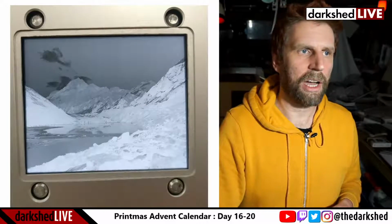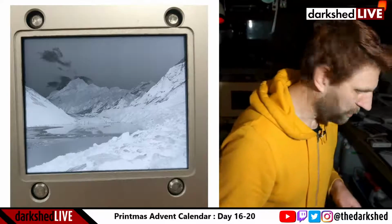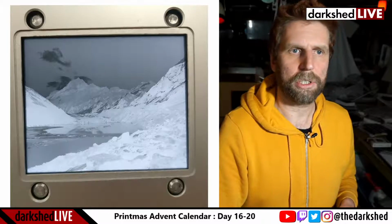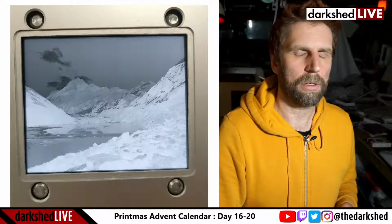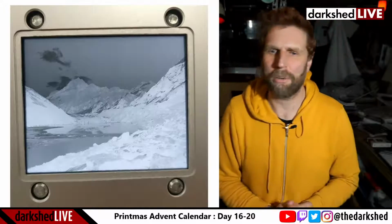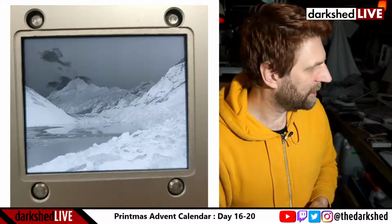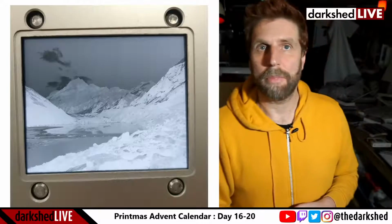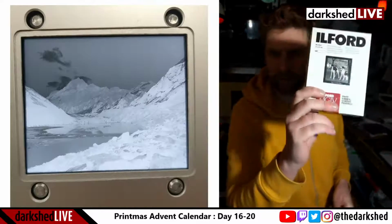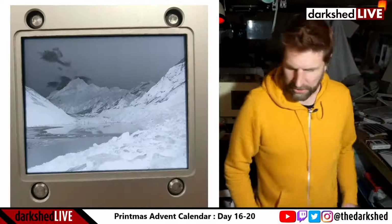Right, on to tonight. I am printing this image here, which is Mount Cook in the South Island of New Zealand. I wanted to print a bit of a wintry scene, I guess, given the time of year, and make some postcards. So I'm printing onto Ilford postcard paper, card stuff, so I can send off to people.